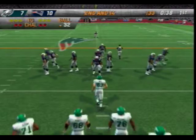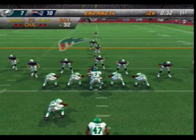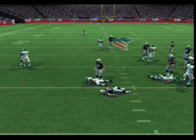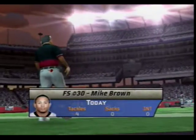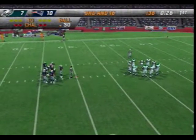Second and 14. Ball on the 32-yard line. Tucks it away. Dropped in the backfield for a short loss. Taylor, they went the wrong way on that one. Maybe they should stick to running between the tackles, because this defense has a lot of speed and they can chase down those runs to the outside.